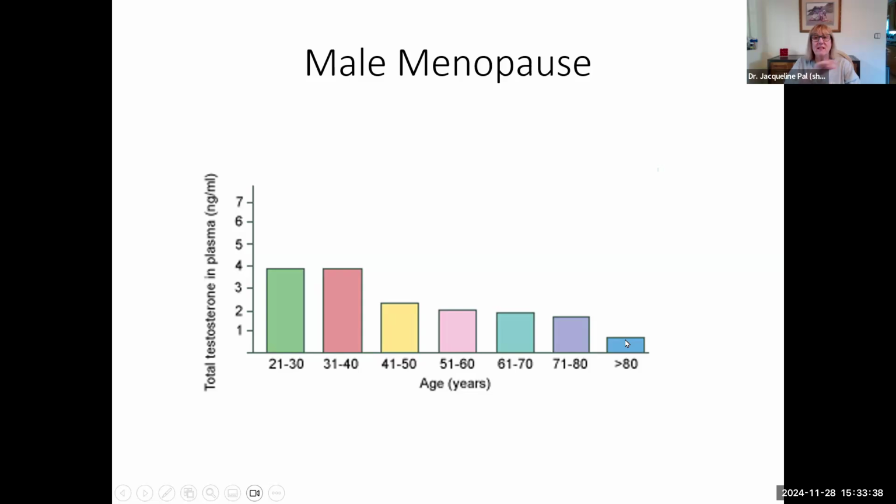So if we look at men's testosterone levels, they hit puberty, they go up, they stay up for 20 plus years, then they go down, and then they stay pretty level, going down slightly, for the next 40 years. And then after another 40 years, they go down. And you're going to see when we do the female reproductive system, this is vastly different from women.